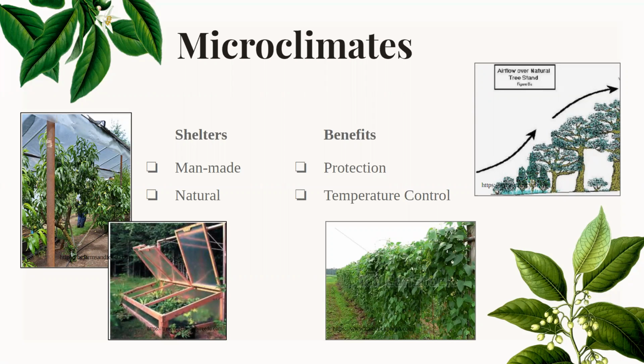A microclimate can be created through man-made structures such as row covers, fences, cold frames, or greenhouses, and also by natural structures such as trees planted to create a wind block, vines covering trellises to create fences, and through companion planting, which will be talked about a little bit later.